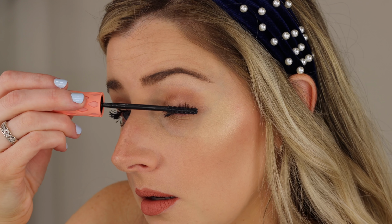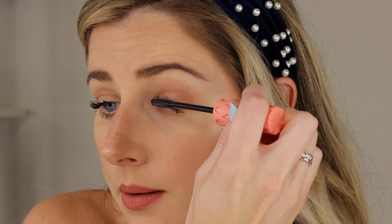Oh no guys, I made a mess up. Let me clean this up. I think I just got a little too excited, I'm sorry. I'll try not to do it again. Oh my gosh, look at that curl, separation, the length. It is everything they promised us and more. Oh my gosh, it's gorgeous. Let's do the bottom.